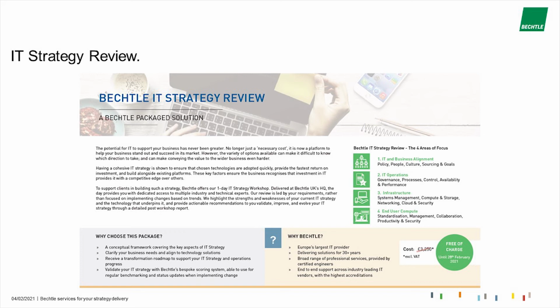So talking about the IT strategy review service that we have, the thing I want to say right off the bat is this is at the moment a free of charge service if you book a strategy review up until the end of this month, so the 28th of February. So what is it? It's a review holistically of the 4 main focus areas of IT as we determine them.